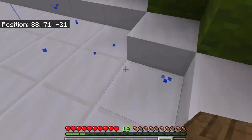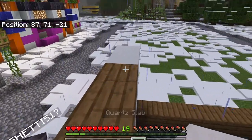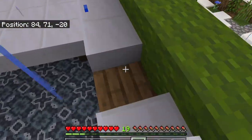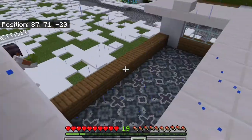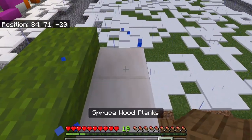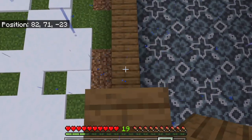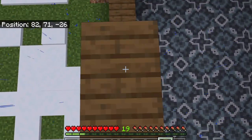Alright, now I'm just going to place this roof. Yeah, you're doing it right. Just place all the way to the end, because I've run out of green wool, so I think you have the rest of it. I'm just going to place this wall in, and we should be done.